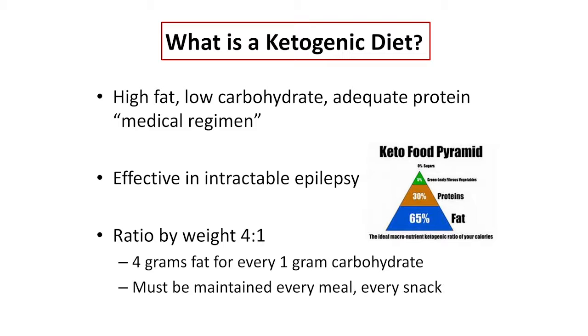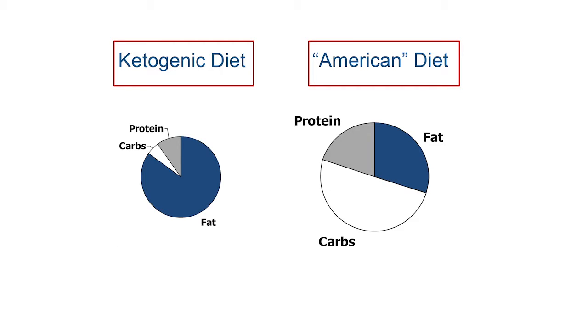By weight, it's 4 grams of fat for every 1 gram of carbohydrate. And every single meal, every single snack has to be weighed out specifically by the family in order to get to that optimum ratio. And here it is in graph form, what I just said, compared to the typical American diet, which is about half carbs and a little more fat than protein. That shows the difference in distribution of the food types in the two kinds of diets.